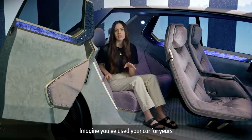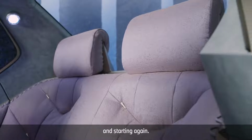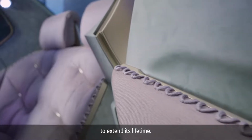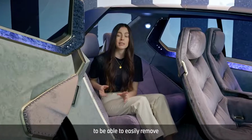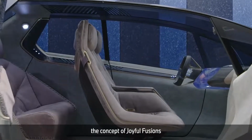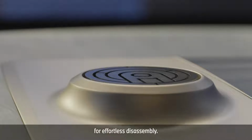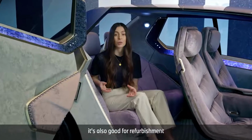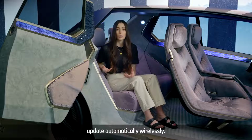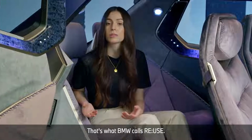Imagine you've used your car for years and the seats are done. Normally you couldn't do much to improve it. You may think about selling it and starting again. Now you can continuously upgrade your car physically to extend its lifetime. The designers wanted to enable users to be able to easily remove worn-out surfaces and replace them with new ones. This is why BMW integrated the concept of joyful fusions into the whole vehicle. It's the idea of using many quick-release mechanisms for effortless disassembly. That's not only great for recycling, it's also good for refurbishment, for a longer lifetime of the vehicle. And the digital and driving functions of the car update automatically, wirelessly, so the car always stays up to date. That's what BMW calls reuse.